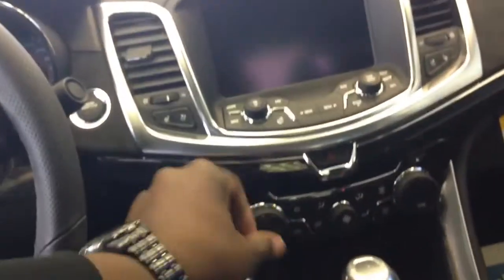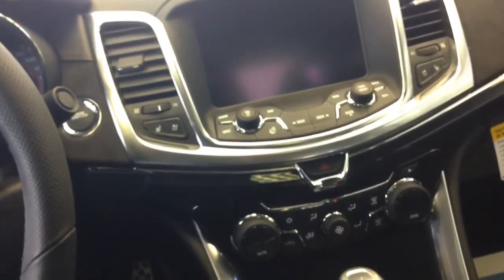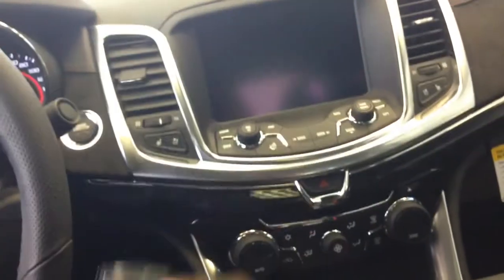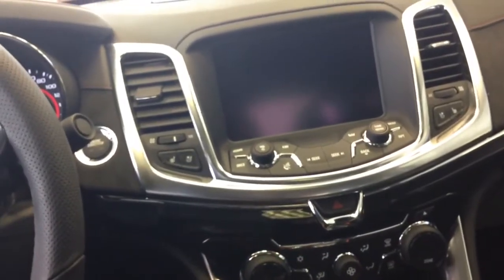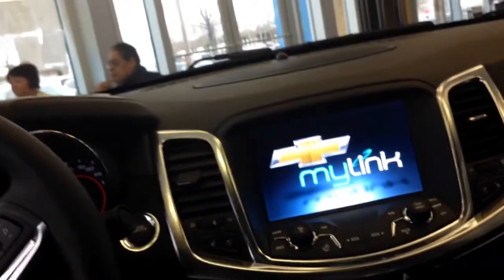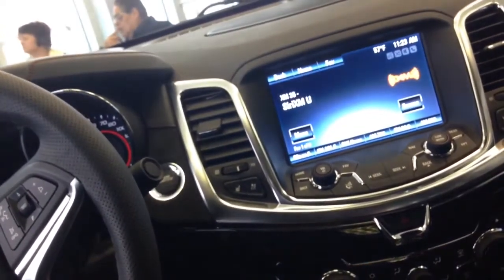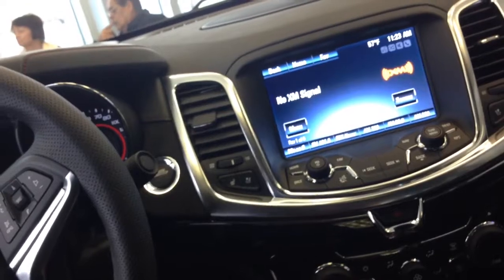Now, the dash cluster is pretty interesting. They have digital gauges right here so that you can see the temperature, and this is the radio and whatnot. When I get into one and turn it on, you'll be able to see those things function. Right now, you have the Chevy MyLink system come on. This car right now is inside the actual dealership. The other one that I'm actually going to use to drive, just to do a 0 to 60 and whatnot, that one's outside.